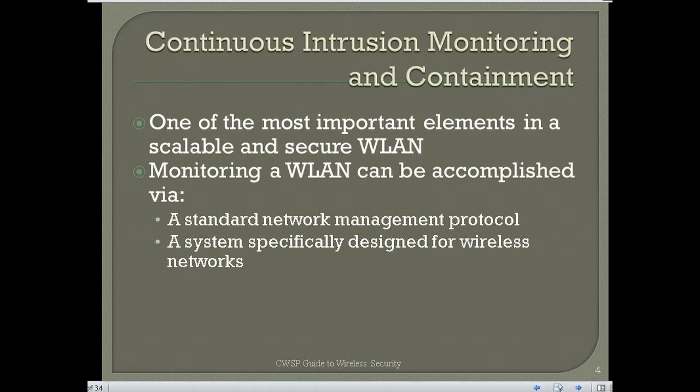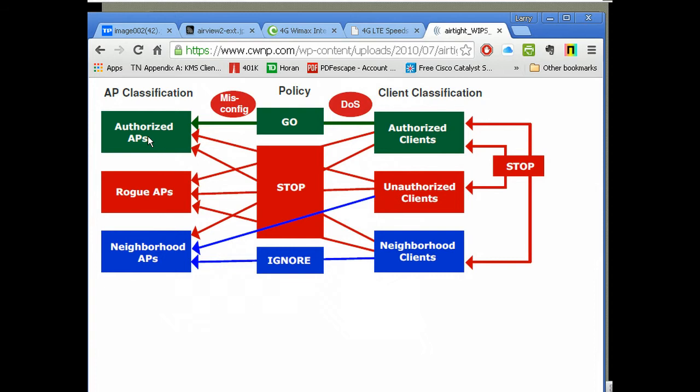Monitoring a WLAN can be accomplished via a standard management protocol, a system specifically designed for wireless access networks. There are a number of commercial devices that you can get to do wireless intrusion protection or detection. One of them is Airtight, and here's their image of what they do. We have authorized APs, misconfigured APs, denial of service, and authorized clients. In this case, authorized clients go to authorized APs. Unauthorized clients are hopefully going to be stopped.